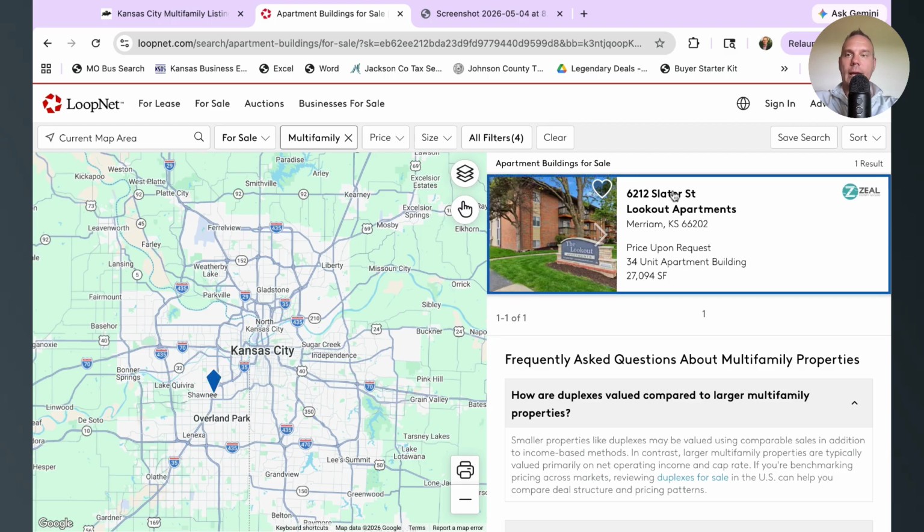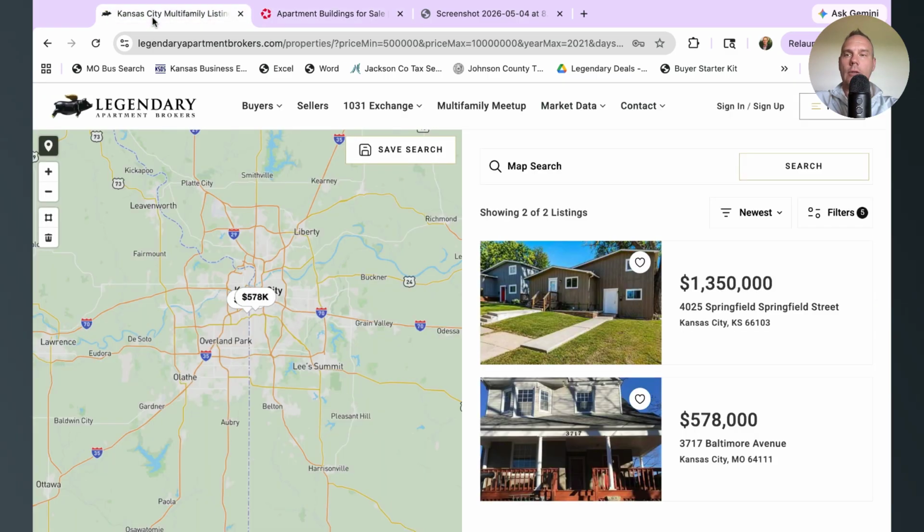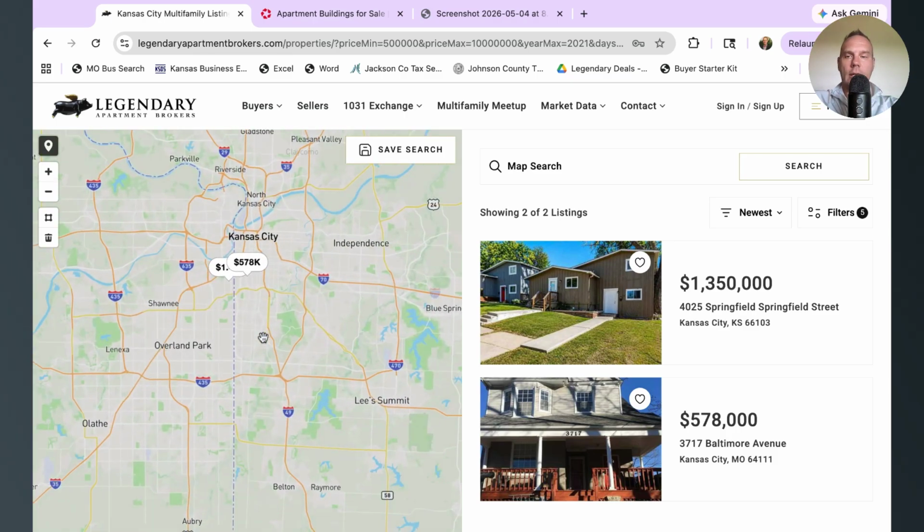Let's pop back over to the new listings on the open market here in Kansas City. Now, guys, these are actually my listings. I represent the seller in these transactions. Both of them are fantastic for similar reasons, but let's get right into it.